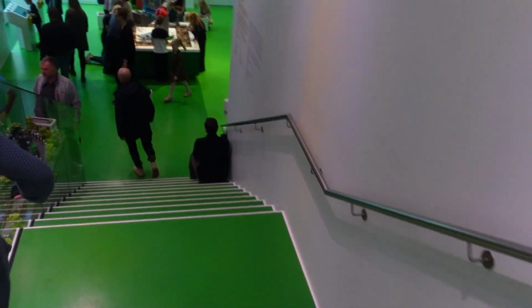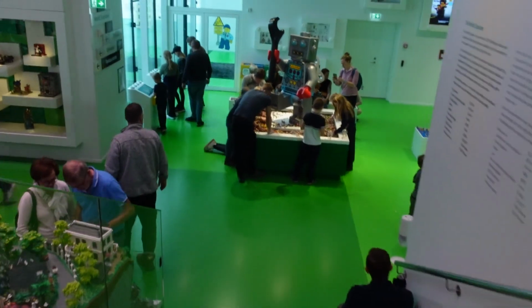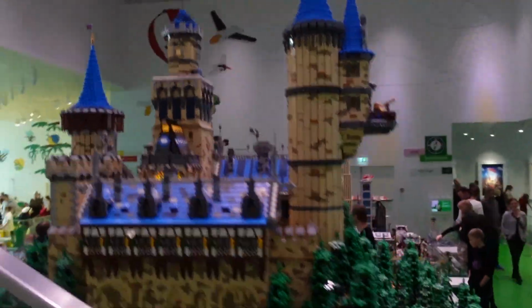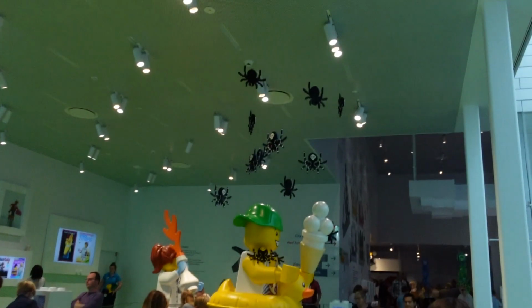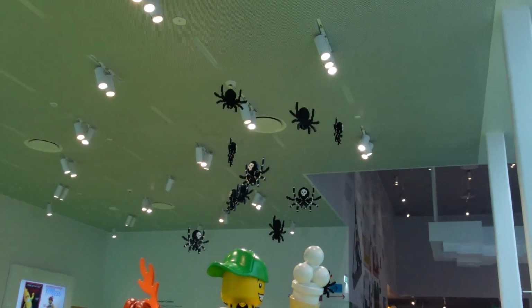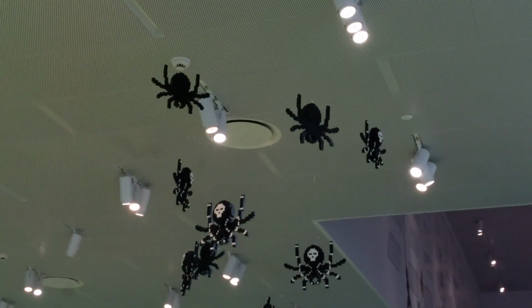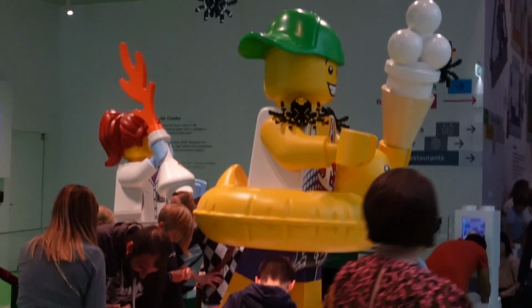So I will try and walk down these stairs without falling over and just try and film all the different bits and pieces that I might not have caught in one of the previous videos, and sort of just play dodge everybody as we go. So up on the roof you have the spiders, and again if you notice they're slightly different colour to the one that we've just seen. I think the one up top was yellow, this one is white.